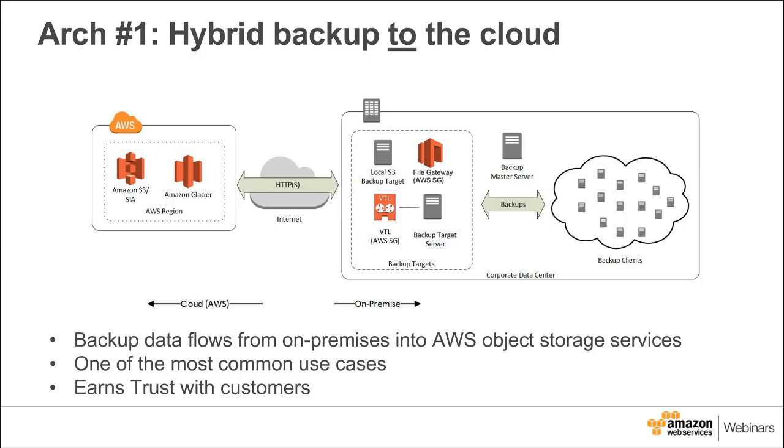And that means that if you had data that was on tape today and you were interested in replacing tape at a cost point that would get you in the same, actually beat most on-premises tape deployments, you could use AWS Storage Gateway as the virtual tape library target for your backup suite. Now, you might ask, what are the suites that work with AWS Storage Gateway?